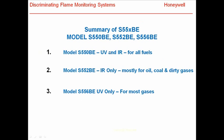Three models of the viewing heads are available. The 550BE is UV and IR. The 552BE is IR only. This will be mostly for oil, coal, and dirty gases, where you have very fast movement of the flame. Model 556BE is UV only, for most gases.